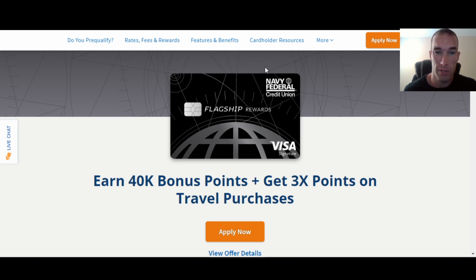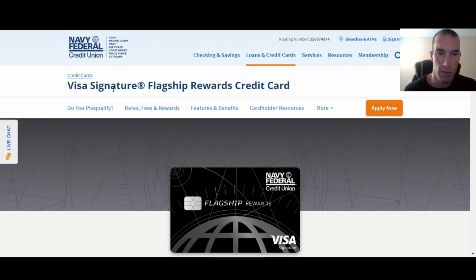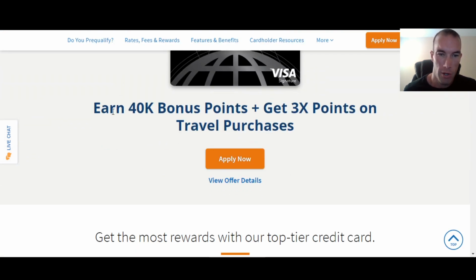And really, for just a $49 annual fee, it's the only one of their cards that has an annual fee, and it's only $49. So here's what they're offering as of the moment with this card, okay? Now, you can earn 40,000 bonus points, and you get 3 times the points on travel purchases. This is why I use it for travel.